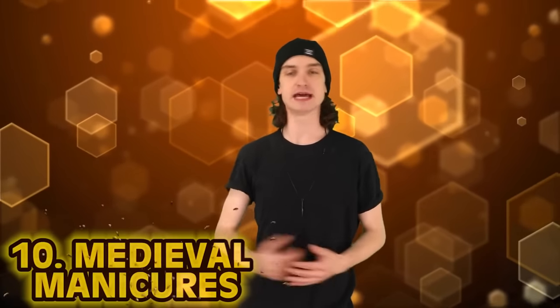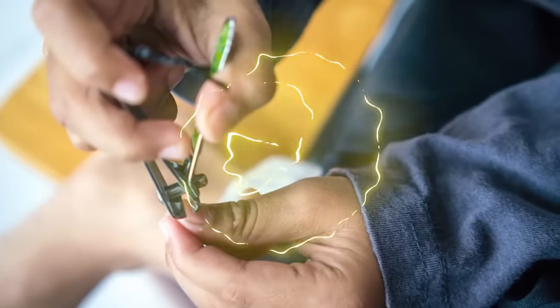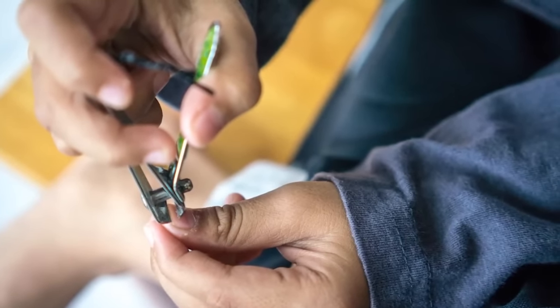You can clip your toenails anywhere you want these days. An alarming amount of people do it on airplanes, apparently. Yuck. But how did we clip those little piggies back in the day? Before modern fingernail clippers were patented in 1875, we have to look to the ancient Romans and how they got rid of those hangnails. Biting them off, of course, that was the best way.